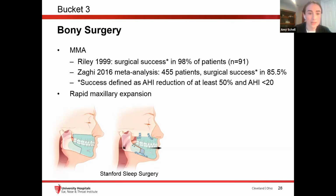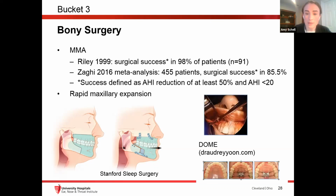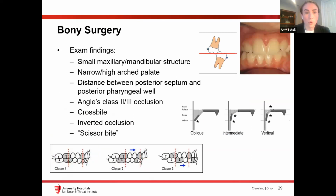There are other things that can be done, such as rapid maxillary expansion. This is an example here in an adult patient where they have a palatal expander placed with surgical assistance to expand that palate. Who are we thinking of bony surgery on? So I think it makes sense to pay attention to some of these exam findings as well. I will admit I'm often distracted by soft tissue structures, but I think it's really important to pay attention to the patient's bite and upper and lower jaw structures.